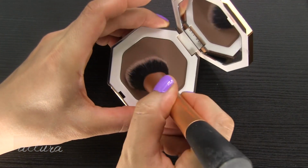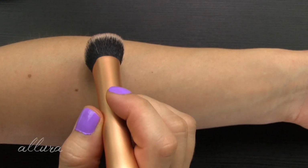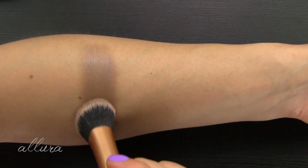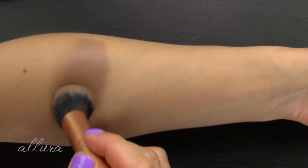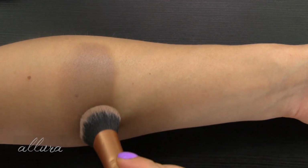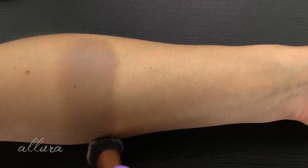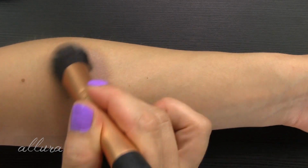So we're going to pick up the shade like this, and the shade Amber is described as having cool undertones intended for fair skin. I would say this is definitely appropriate for light skin. I think it'd be a little too much actually for people who have fairer skin. And I'm usually an NC 20 to 25 in MAC.